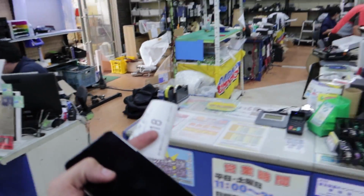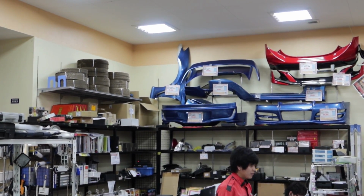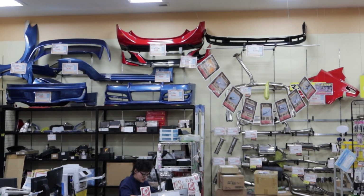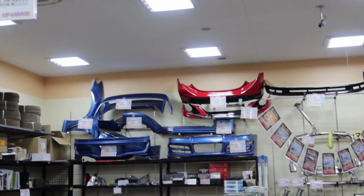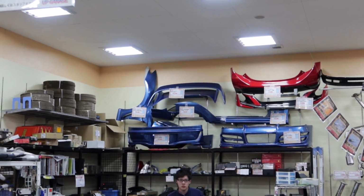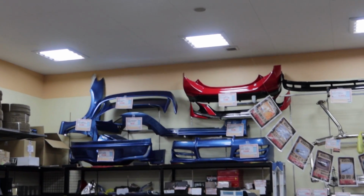So I just got my ticket, and you guys won't believe this. There's my old body kit up there, all on the wall. They want $250 for the front fenders, $200 for the rear wing, $100 for the rear fenders, $200 for the rear bumper, $200 for the front bumper, and $100 for the side skirts. I got $600 for everything I gave them last time. They're selling that entire kit. But let's have a look. 250, 300, 400, 500, 600, 700, 800, 900, $1,000 all up. They're selling the entire body kit for $1,000.